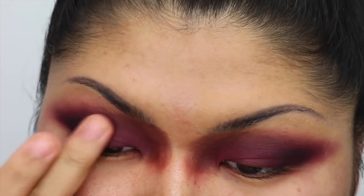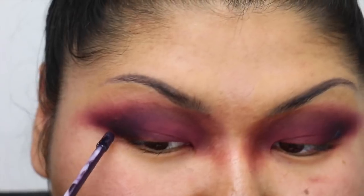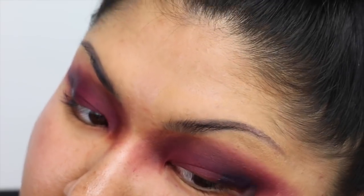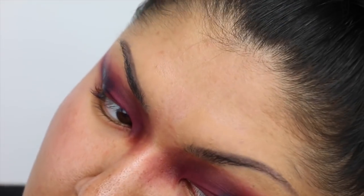So just for the last time, I'm taking a little bit more potion on the eye. Otherwise, I feel like this is gonna get majorly crusty.